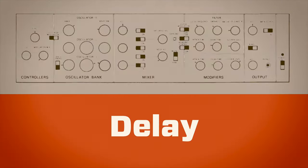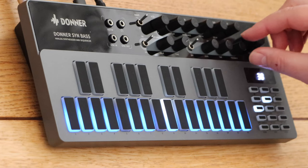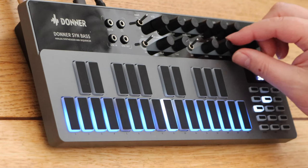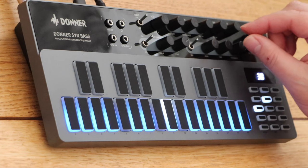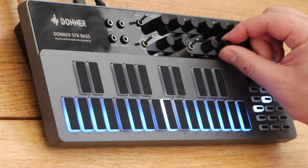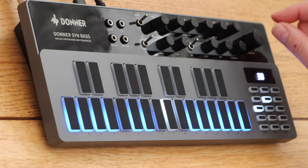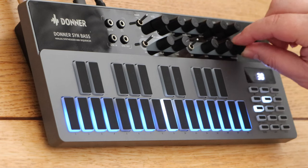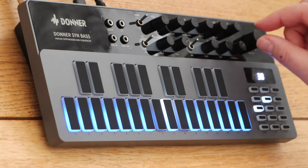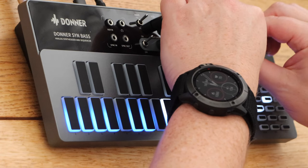All doing exactly what you'd expect. Let's play with the delay. You don't have any way of syncing the time. So add some feedback. Really limited control, but it's got all the controls you need, really, for this sort of stuff.